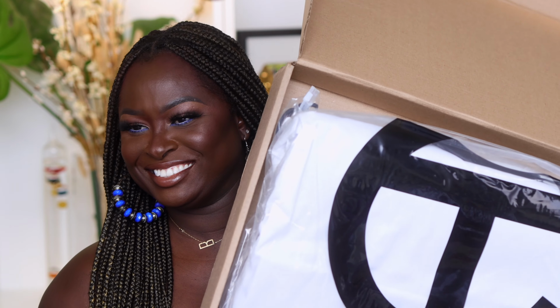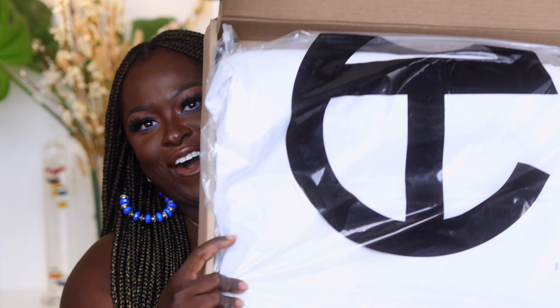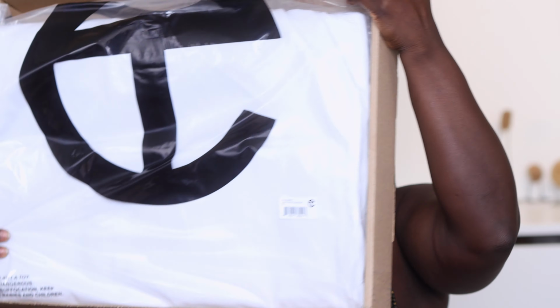I don't know what to expect. I'm so excited. I secured the bag. Oh my god. Okay, so it says Telfar and it tells you where it's coming from. It ships out of New Jersey and, hallelujah.